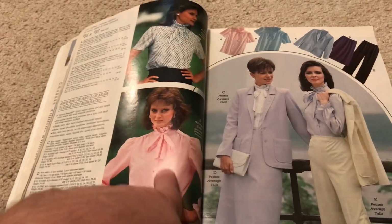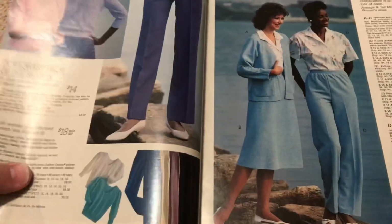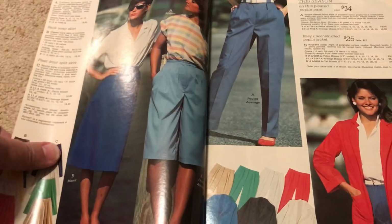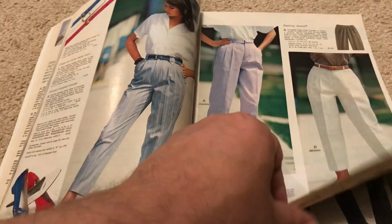This sort of tie kind of reminds me of a Little House on the Prairie kind of thing. You saw that a lot, especially if you were going to an office building or a government office or something. Someone at the reception desk would be dressed like that.